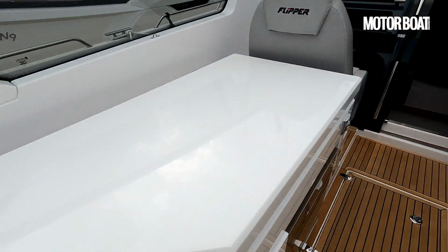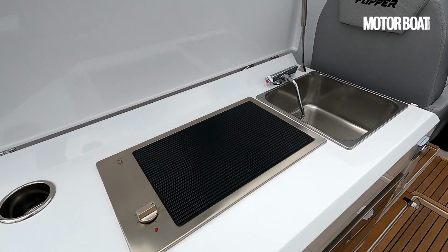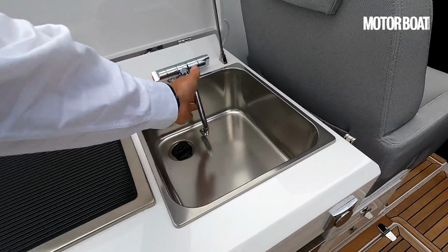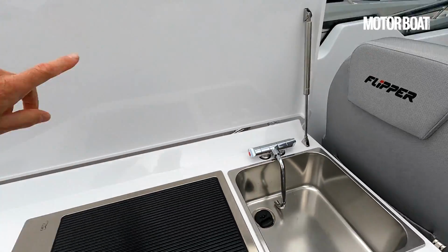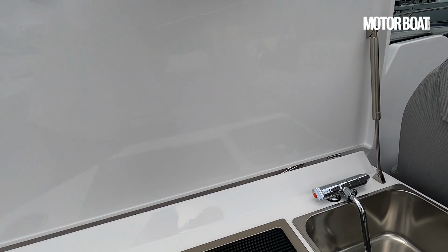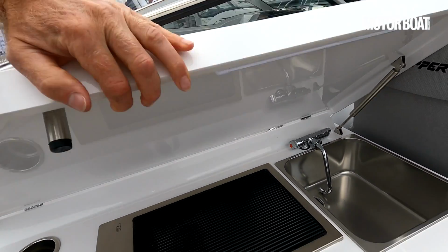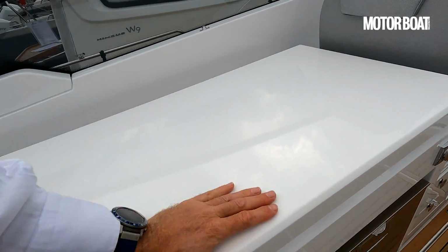Here we've got the wet bar unit. See, that lifts up. We've got a proper grill under there, good sized sink, fold up tap, really nicely molded out. There's even a little LED light in there. You see that? Quite clever, just touch on, touch off. So you can actually use it at night too.